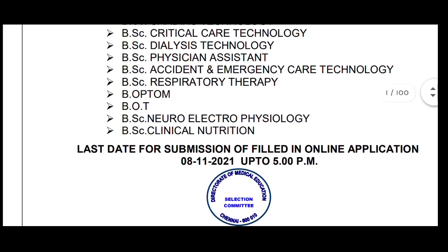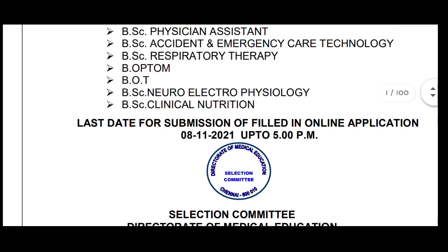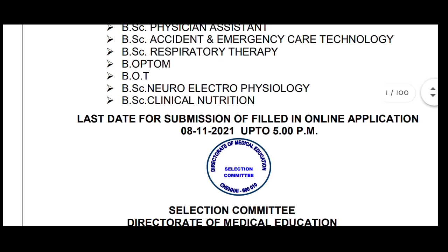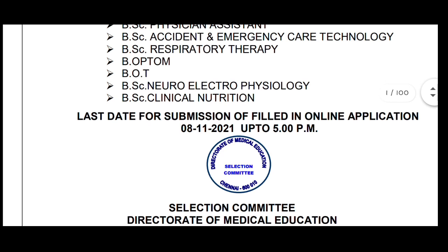and Bachelor of Optometry, and Bachelor of Occupational Therapy, and BSc Neuroelectrophysiology. Last one is BSc Clinical Nutrition. So these are the 19 courses offered in government colleges, Tamil Nadu government colleges.